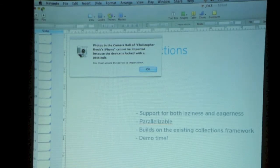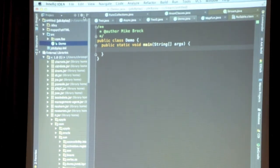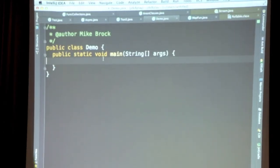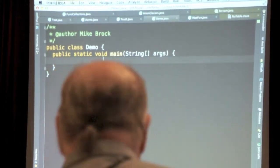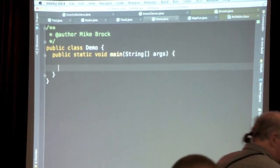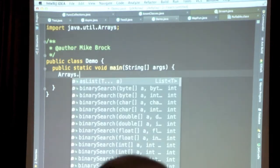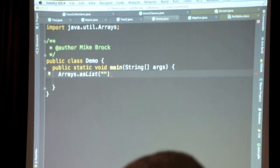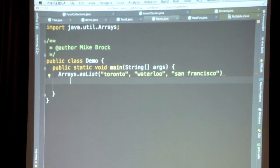So I've got my IDE ready to go here. I've got IntelliJ all set up and ready to use JDK 8. I'm just starting here with a regular demo main class. Let's take a look at this. Let's start off by creating a list. We'll say Toronto, Waterloo, San Francisco, three cities which are very much a part of my life right now.